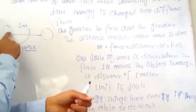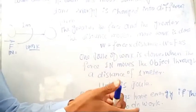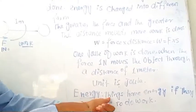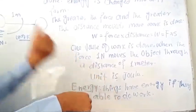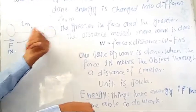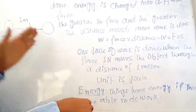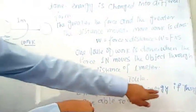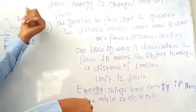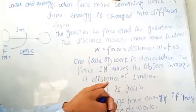Without energy, the object cannot do work. As we know, everything needs energy to do some work. So here there will also be energy in this object. Why? Because this object covers distance by the force and the work is done. Whenever the work is done, the object has energy. So energy is totally related to work. It means if the body does work, then the object has energy.